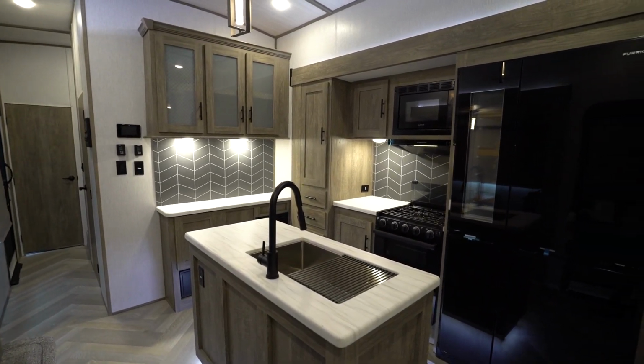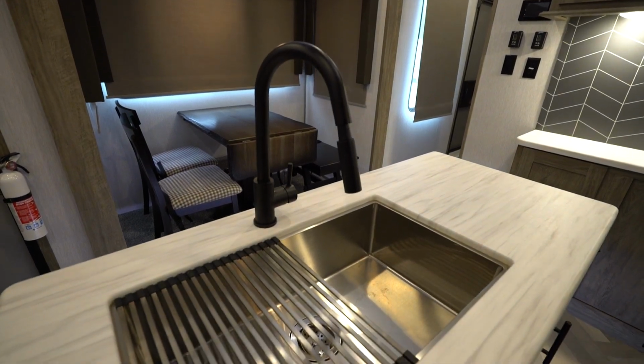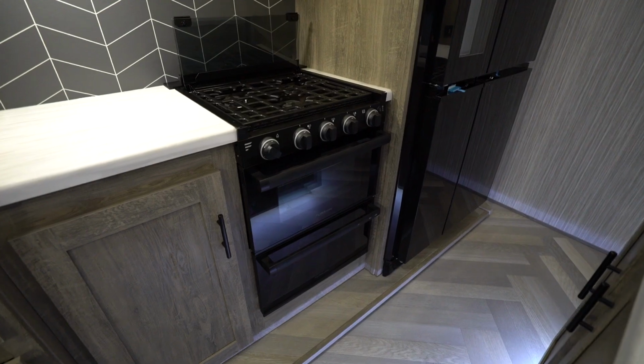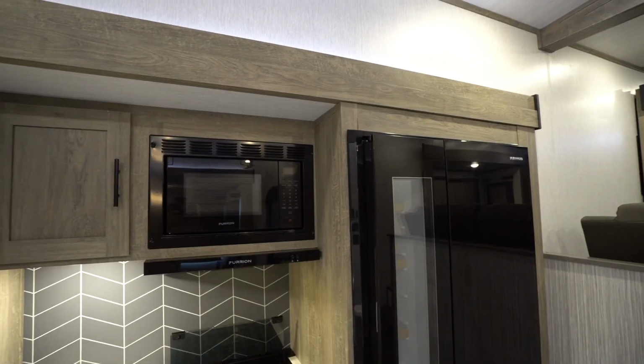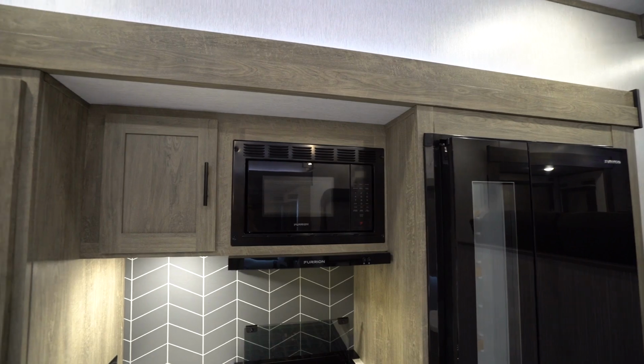A Wildwood Heritage Glen kitchen has an amazing amount of features. Check out the residential stainless steel single bowl undermount sink with roll-up sink cover and high-rise faucet with pull-out sprayer. Great for spraying off them turkeys. Recessed glass stovetop cover, usable for food prep. Midnight glass range hood and matching midnight glass microwave. And matte black cabinet hardware.